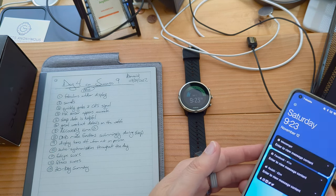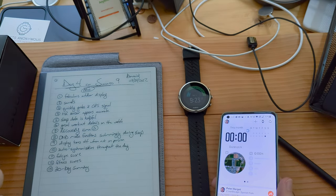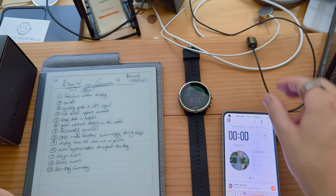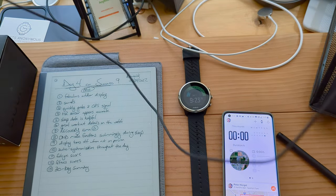So you don't have to tell it to synchronize, it'll just automatically talk to the app. So that's a really nice function. Number 11, fatigue score. Number 12, fitness scores. 13, 30-day summary. Number 14, I like that they give you a decent length cable.